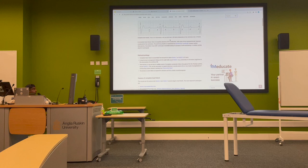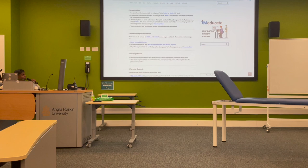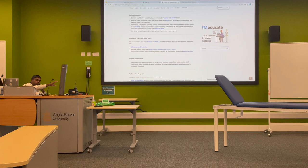I wonder how. Pathophysiology? Right. Essentially the end point of Mobitz 1 or Mobitz 2. It progresses from Mobitz 1 to Mobitz 2. Progressive fatigue of the AV nodal cells in Mobitz 1. So, you know, like, I'm tired, I get bumped off. Or alternatively, there could be a sudden onset of complete block, you just go. And then once it goes, all the P and Q waves get kind of messed up.